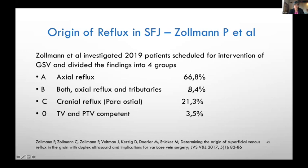As I told you earlier, the reflux comes from the deep vein and also from the common femoral vein, but also from the tributaries in 8.4%, and this is called cranial reflux, paraostial reflux. It was in 20%. This is not a little number. So 20% of patients have a reflux coming from the tributaries in the groin. And there, this group was those with a perforator at the proximal thigh.